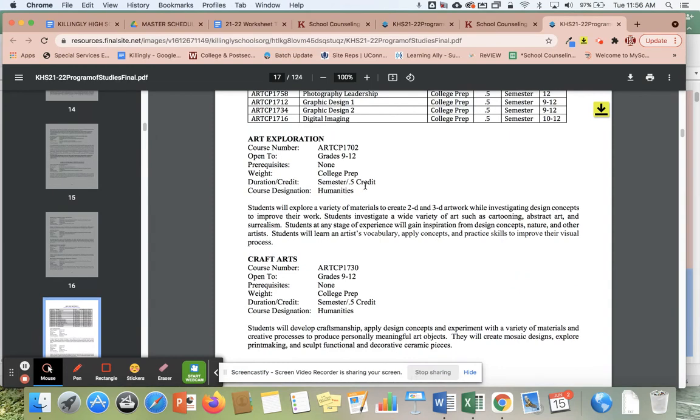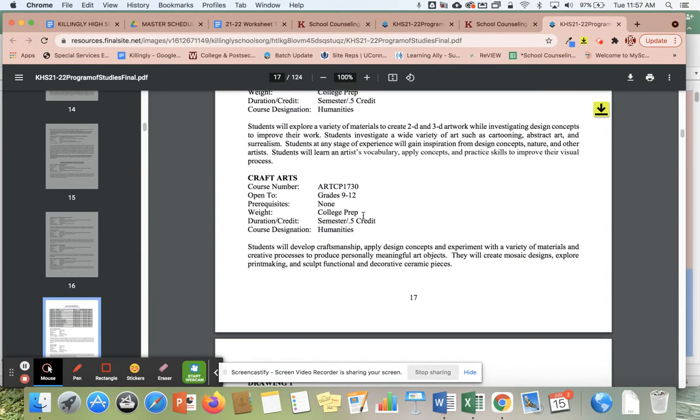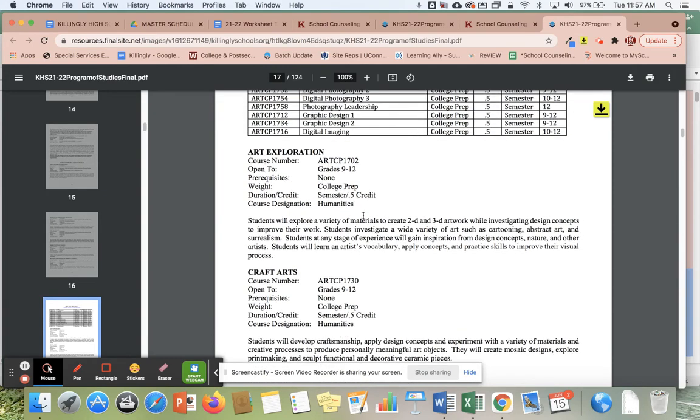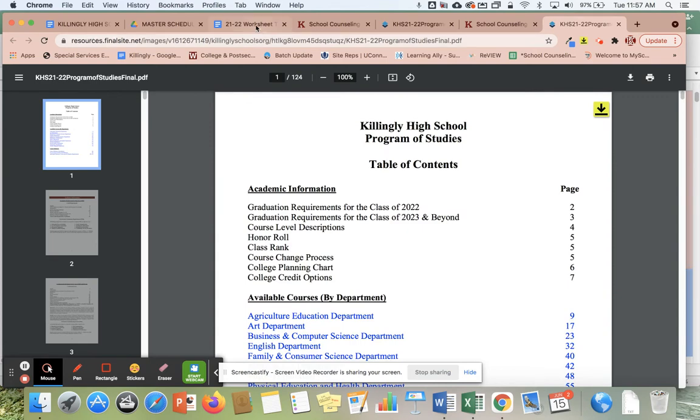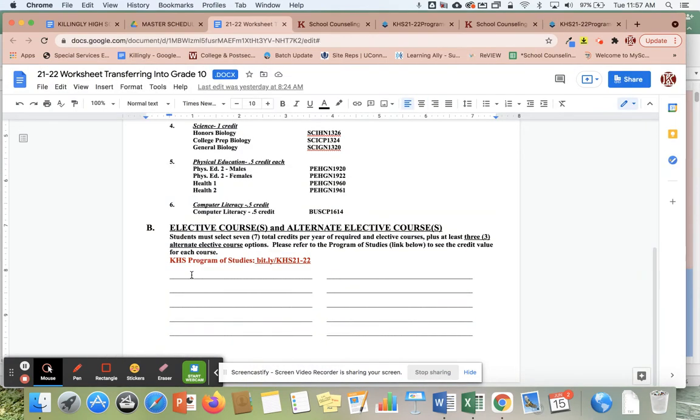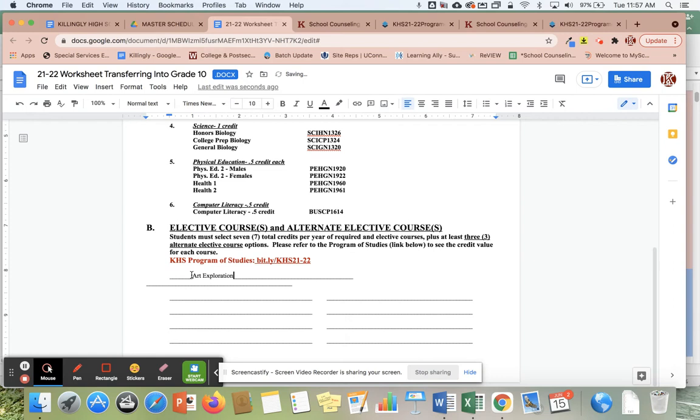Make sure you're checking out how much credit it's worth, and if there are any prerequisites. In this case, there are none. Prerequisite, for students who may not know, just means something required beforehand, another course that's required before you can take this one. In this case, there are no prerequisites. So you want to start gathering a list of courses that you find here in this online book and start jotting them down on your worksheet. If I was interested in art exploration, I can jot that down, and that's worth a 0.5 credit.